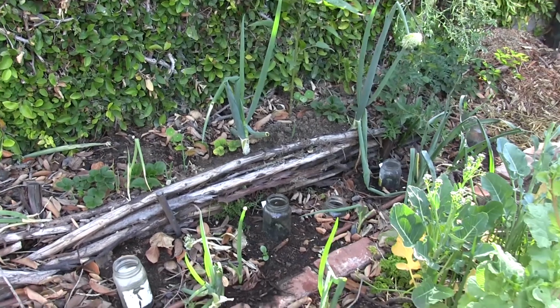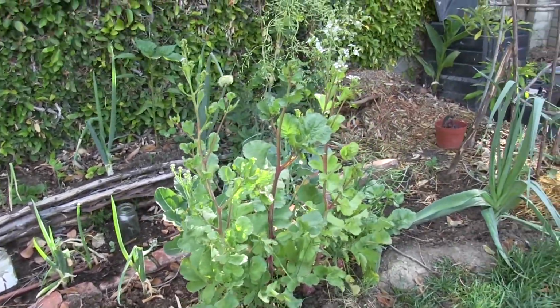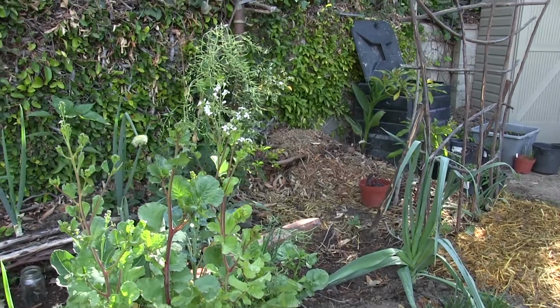And the other things we sowed were corn, and you probably saw how they're doing in the corn episode. So that's it for our seedlings today.